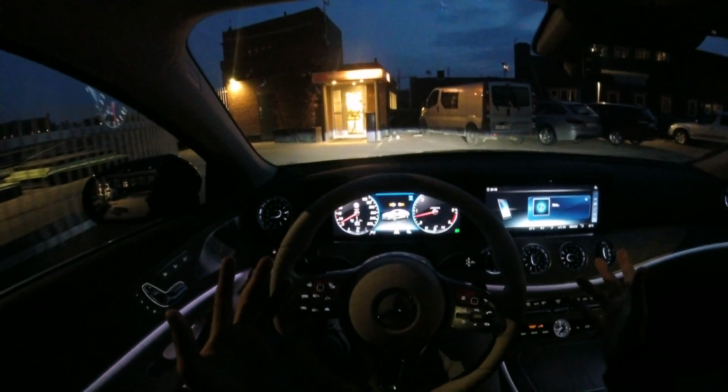Welcome guys, this is the brand new CLS. This is not an S-Class, this is a CLS. And oh my god, the first impression is like, what happened? What is this? I'm completely shocked by this car. It is brilliantly luxurious and spacious, and it's a boy's dream, this car.